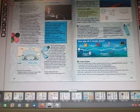What is his idea? The garbage will be collected through a system of barriers in the sea. The collected rubbish can then be recycled. So if you take it out of the water, the fish can't eat it anymore, and you can make sure that it's not in the ocean anymore.